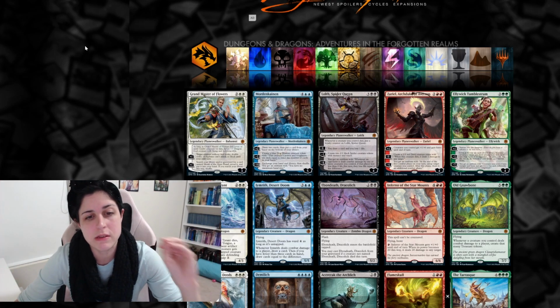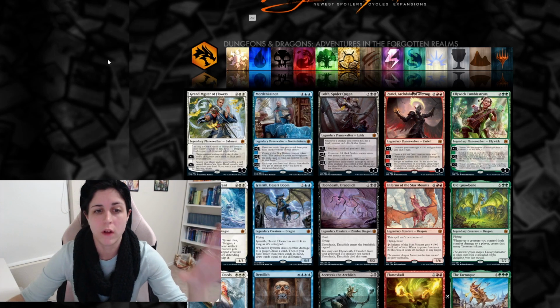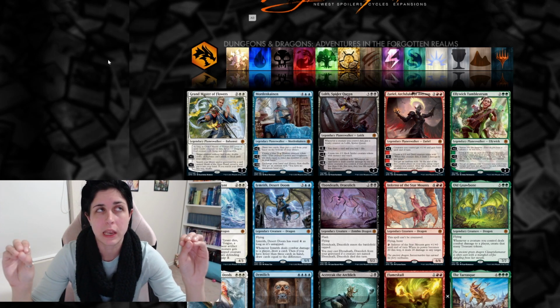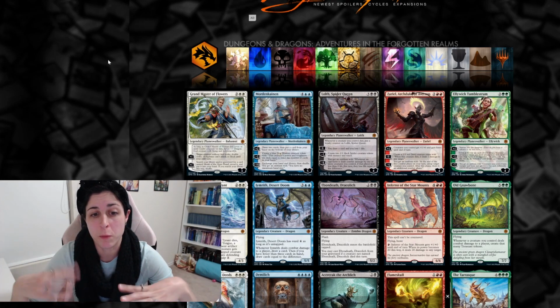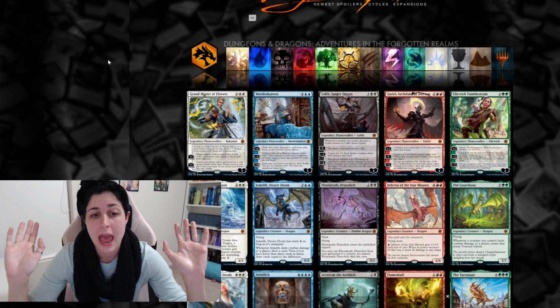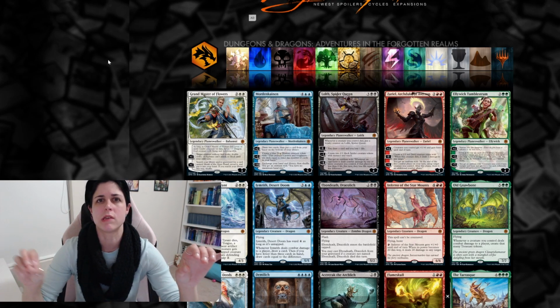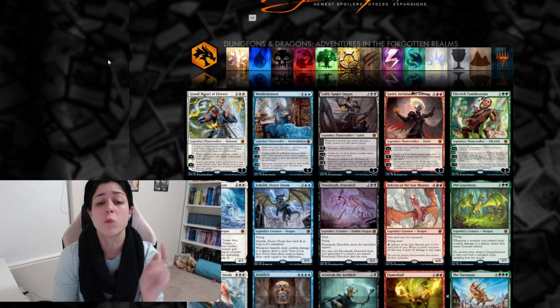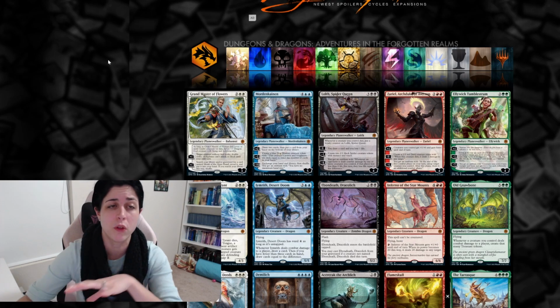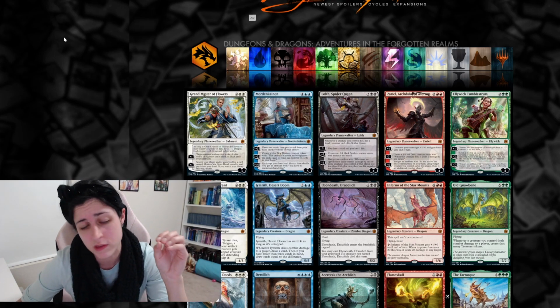I think this set is really cool for drafting and playing this with other people. Limited, I think this limited must have been fire. And it's kind of like Conspiracy in that way, although I enjoy Conspiracy more than I enjoyed this, which shocks me. Very similarly to how I felt about Strixhaven, I think the flavor of the set is really cool.